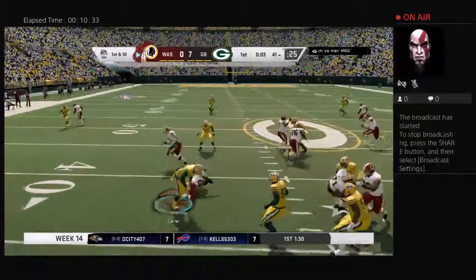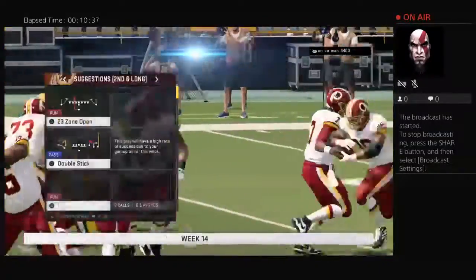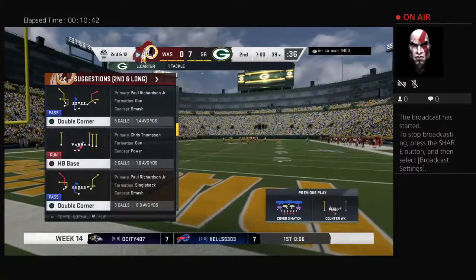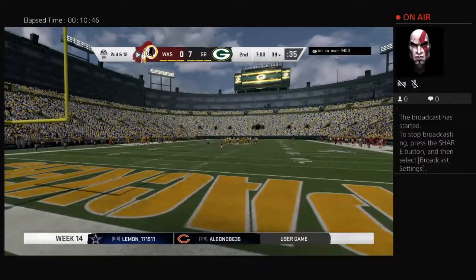Following the penalty, it's Peterson. And the play goes nowhere, losing yardage back near the 40 at the 39. That's going to go as a loss of 2, and it'll be 2nd down.